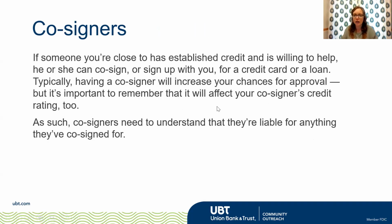Okay, cosigners. This is another way to establish credit. If somebody is willing to help cosign, which means maybe you go to the bank and your credit is low or you don't have any credit and you want to get a loan for a car, for example. If you have somebody that does have good credit that is willing to sign their name also for that loan, they are basically a co-owner of that loan. So let's say I go to the bank and I want to take out a $10,000 loan for a car, but my credit's not that great. But my dad has good credit, so he's going to co-sign that loan.